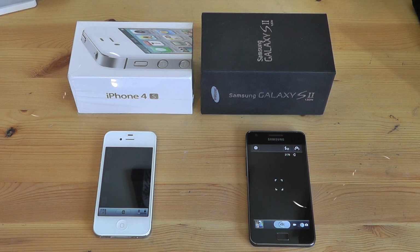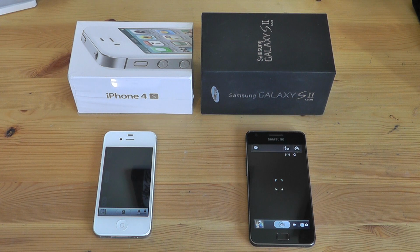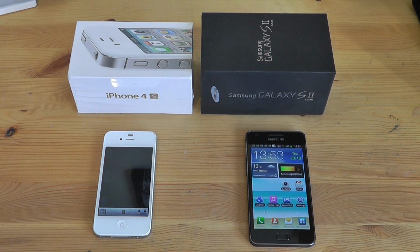So let's head into round 8 and talk about the connectivity. Now the Samsung Galaxy S2 has got 3G and 4G in a newer version, and even in the 3G version the HSDPA goes up to 21 megabits per second. In the iPhone 4S the HSDPA only goes up to 14.4 megabits per second. However, the iPhone 4S has CDMA and the Samsung Galaxy S2 does not. So kind of toing and froing there about which one's better than the other. In terms of Bluetooth, the iPhone 4S has version 4, the Samsung Galaxy S2 has version 3. In terms of Wi-Fi, they both have 802.11a, b, g and also n, and they also have the ability to do Wi-Fi hotspot as well.